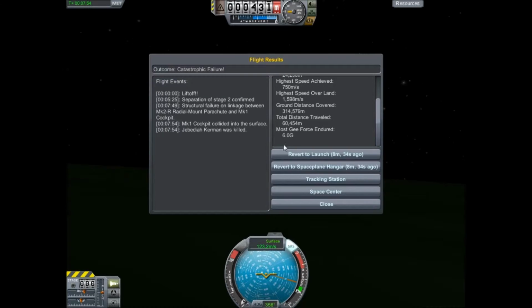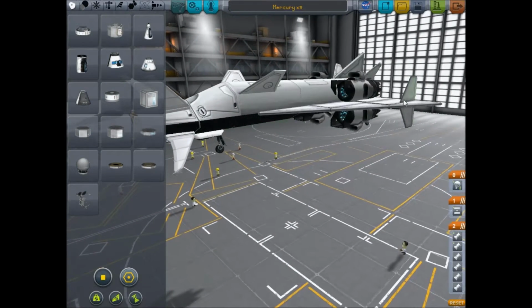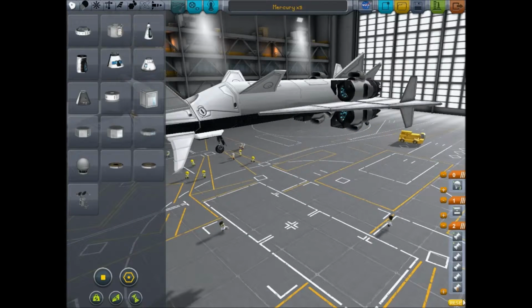Oh no! I killed Jebediah. Oh. Revert to the space hangar. We don't want Jebediah dead. Okay. Last but not least, on today's me killing people is the 6 Wheels of Madness. Oh, actually, let's do this in the other one.